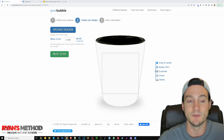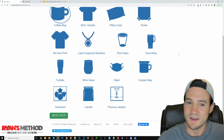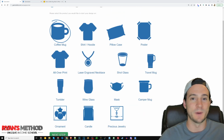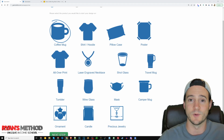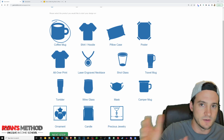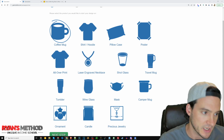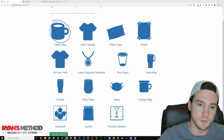We want that money. We need better base costs for our shot glasses, for our coffee mugs, for everything that we're selling. Gearbubble really, I feel like, kind of got crazy here. It's all relative, right? It seemed like it was about $2 across the board on a lot of products, and $2 is going to be most magnified on the shot glasses, specifically when you go from $3 to $5.